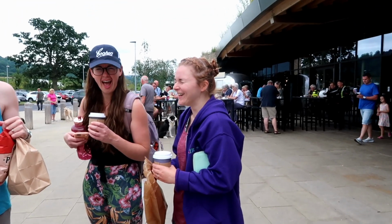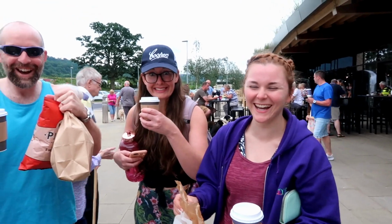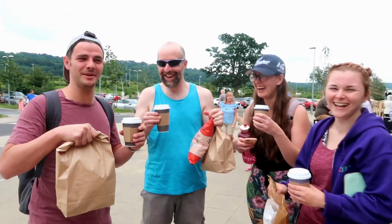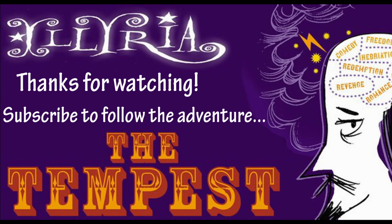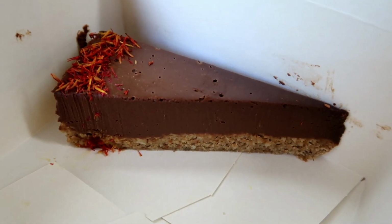This is how happy we get when we come to Gloucester Services. Look, look, I mean look, Dave is smiling. No money left. Spent my entire week's wages. But it will be delicious. I mean, that is a slice of heaven. Thank you, Gloucester Services.